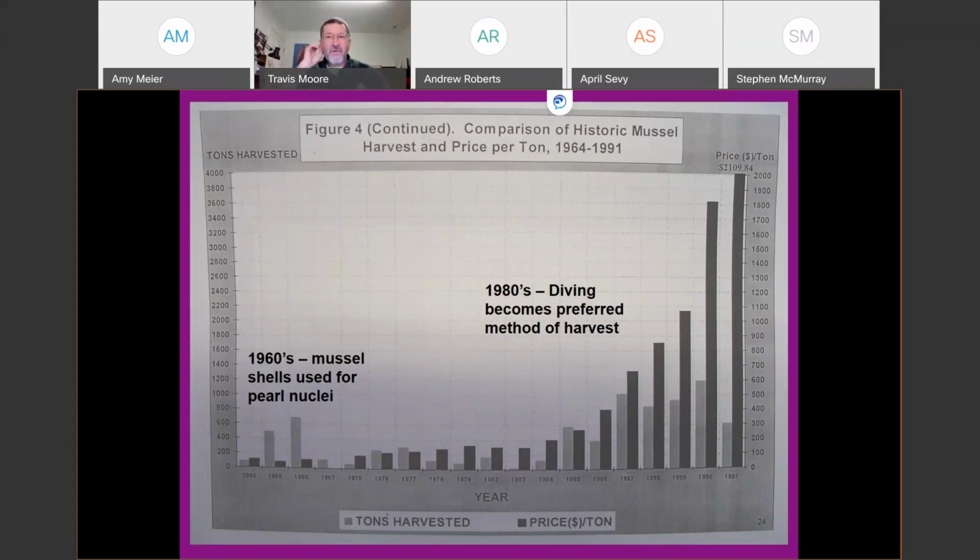We've gotten to the point, though, that in Missouri, the last harvest permit that we sold was in the early 2000s. We'd gone over 10 years without having any permit sales. And so about 5 or 6 years ago, we just went ahead and eliminated that permit altogether.